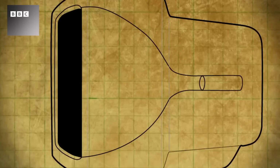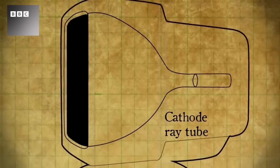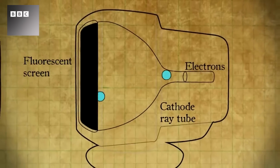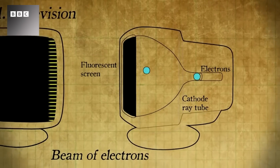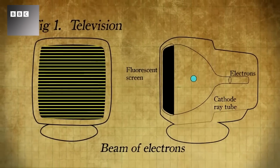Well, the technology behind the television barely evolved for the first 60 years of its existence. It relied on the cathode ray tube, basically a device that could fire out a stream of electrons onto the back of a fluorescent screen. The parts of the screen being hit by electrons would then glow, and the beam of electrons would run across the screen in a series of parallel lines multiple times each second. This happened so quickly that our eyes, looking from the other side of the screen, see a steady image.